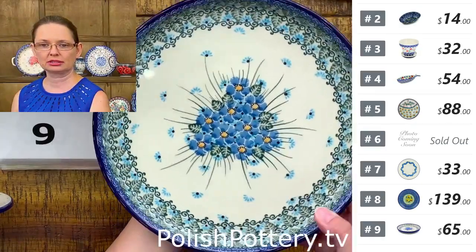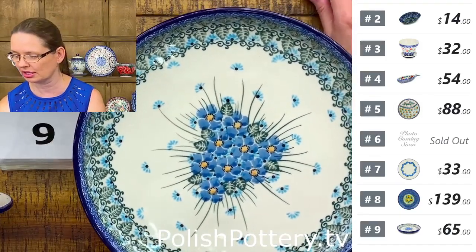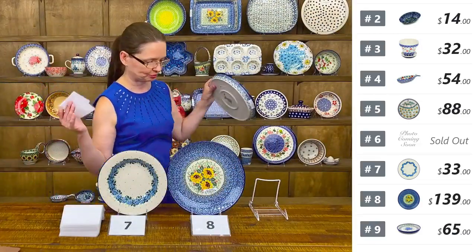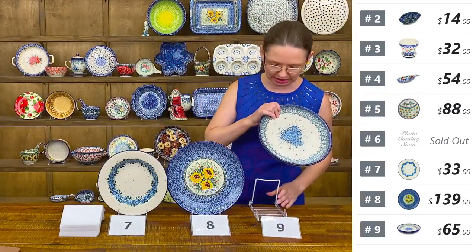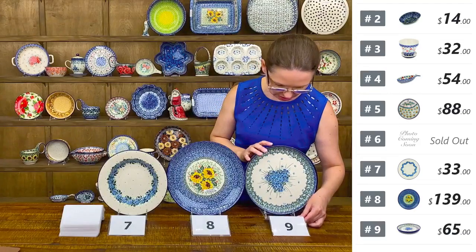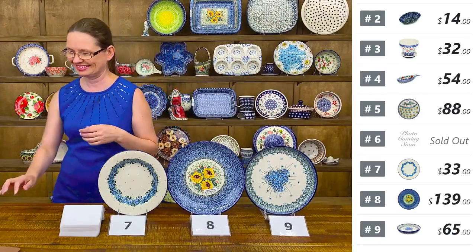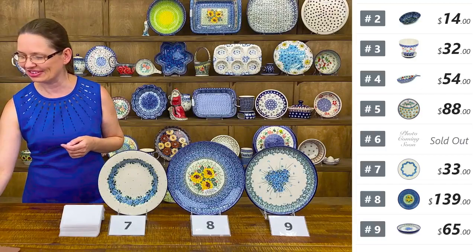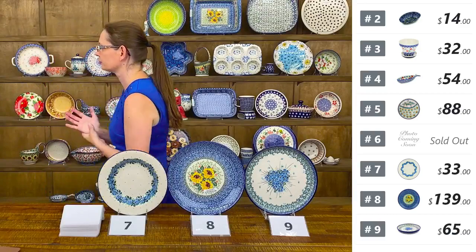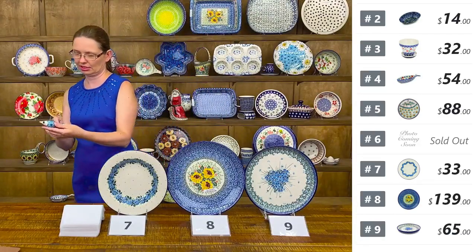4992. Cookie platter. They don't have to be only for cookies. I have to tell you, they are perfect to serve anything you want to serve. For baking, of course, for baking. And you can even use it as a plate for dinner. $65 for the cookie platter, and the regular price is $131.